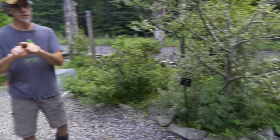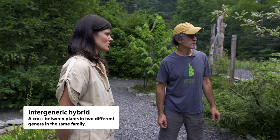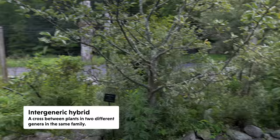What's the correct word for that? It must be in the same family, then. It's related, but it's a different genus. Intergeneric, I thought it was. That is the correct term. So you'll have an X before the scientific name. Exactly.